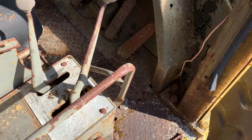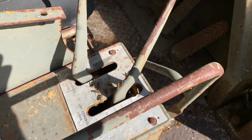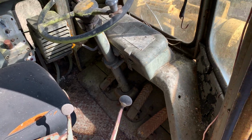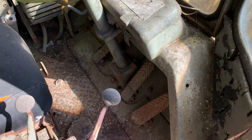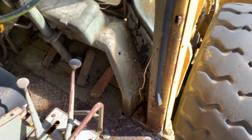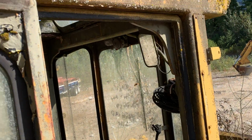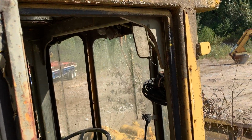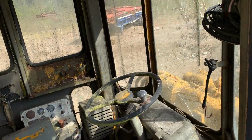Oh, it's full of wasps. I've been finding a lot of these lately with the wasps in them. Oh, they're flying around. Okay. Oh, no, shoot. They're buzzing all around, so I don't know. Makes me look pretty tough, though, if I show you guys the inside of the cab.